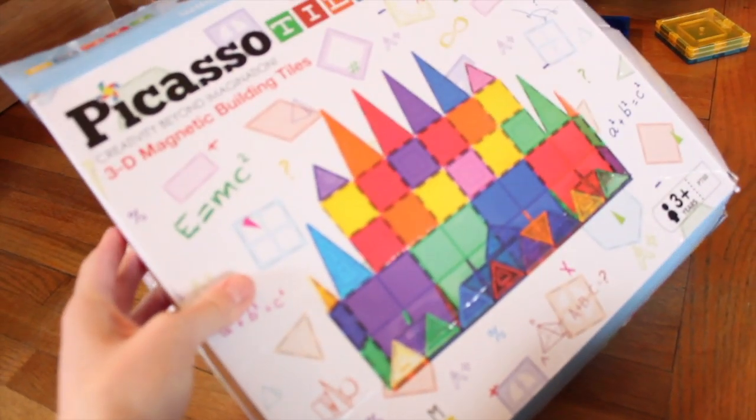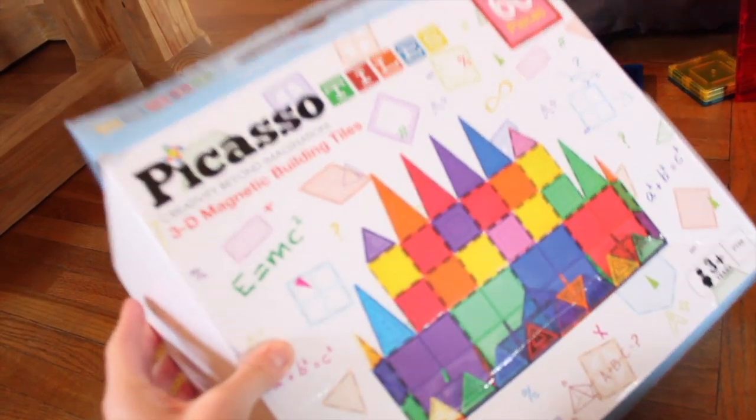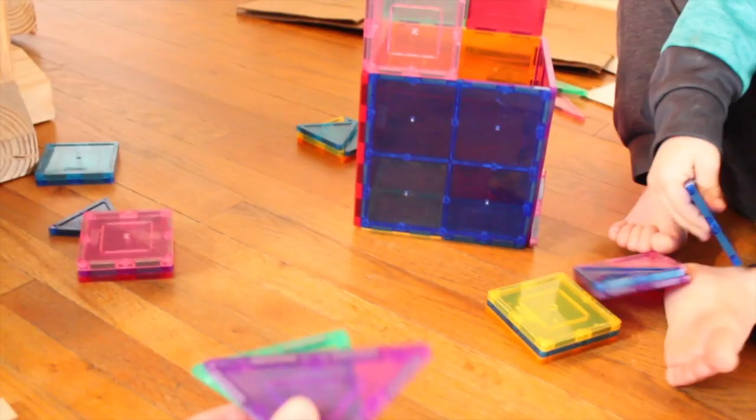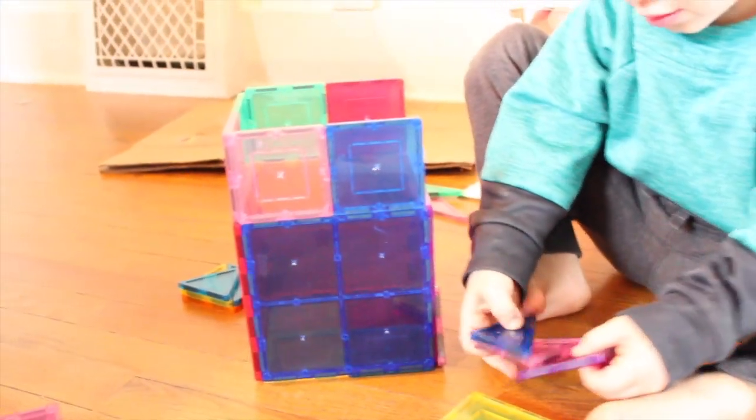This is another thing that my boys love. These are called Picasso Tiles or magnetic building tiles. They're also, you know, educational in a way, just because they're learning shapes and trying to make new creations. Caleb's being loud. But yeah, we really like these.